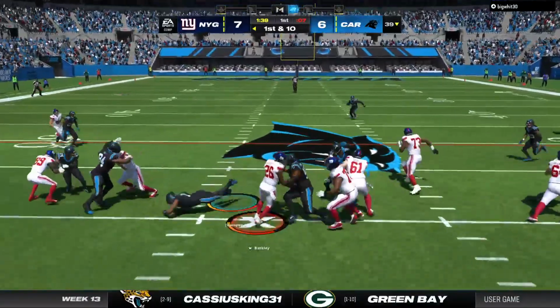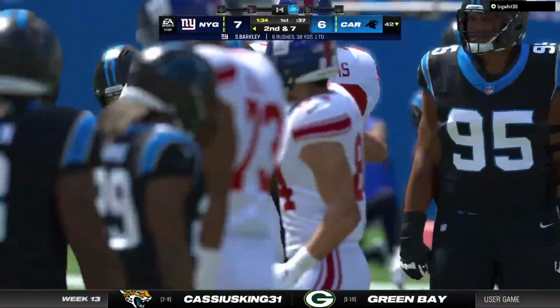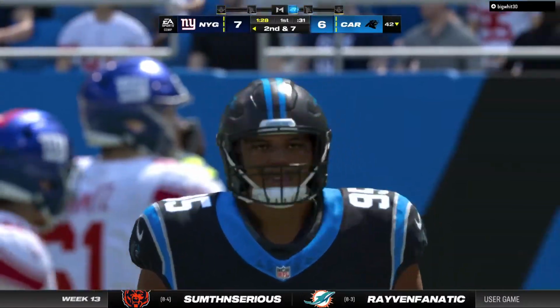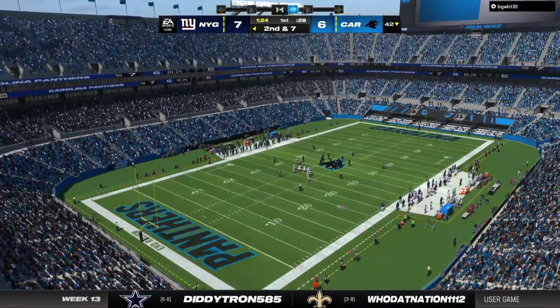Out of the shotgun, they run with Barkley. And not a whole lot of room to operate there on the first down run. He gets maybe 3. You look at this Carolina defense, they're going to need to be strong against the run in this one. Stopping the run, that's been an issue for them all season long.